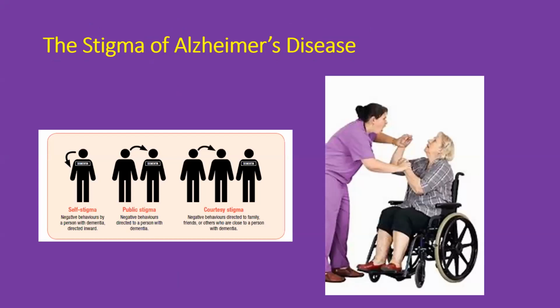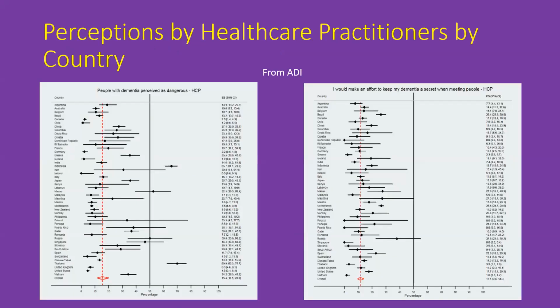There certainly is a stigma attached with Alzheimer's disease and other forms of dementia. There's the perception of self, the self-stigma. There's the public stigma, or how others treat and think of those with dementia. And then there's the population as a whole. It's interesting to look at some of the perceptions held by healthcare practitioners throughout the world. And in North America, we probably wouldn't believe that this is the case, but there certainly is a stigma associated with Alzheimer's disease and other dementias.